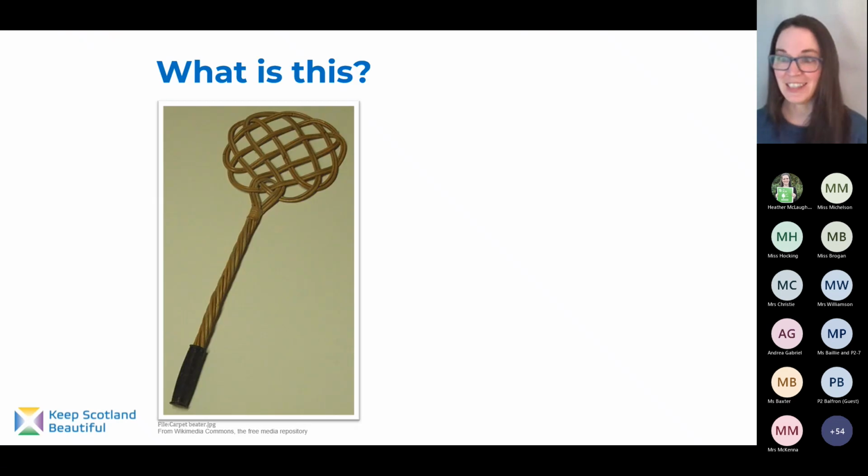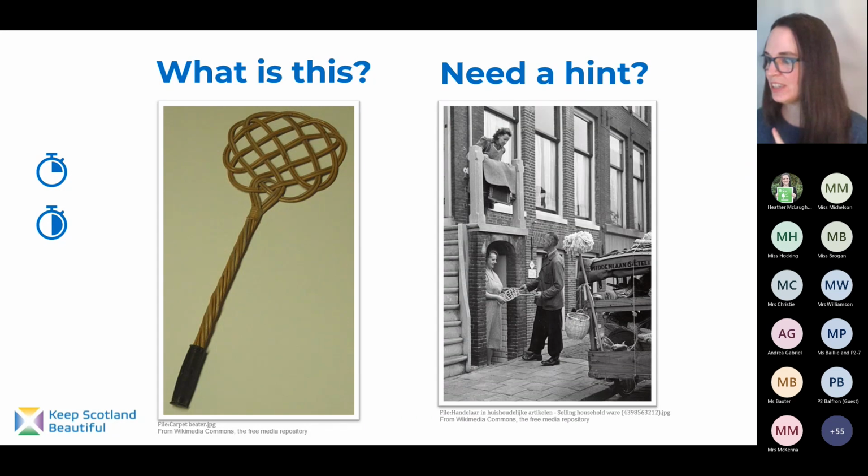What is this? This thing on a handle like this looks very interesting. What do you think it might be? I'll give you a little bit of time to look at it. Might be made of wood or bamboo. Has an interesting waffle pattern on it. Maybe you need a hint. Here's someone who might be using one. What do you think they're doing there at the door? He's giving her something.